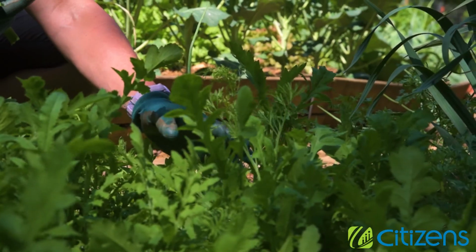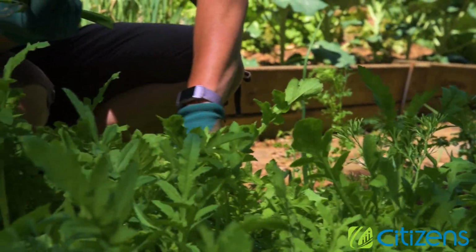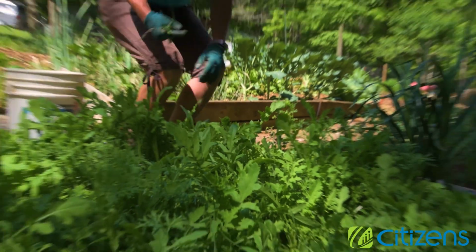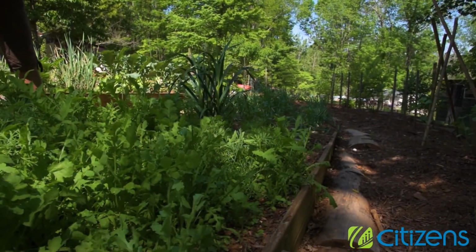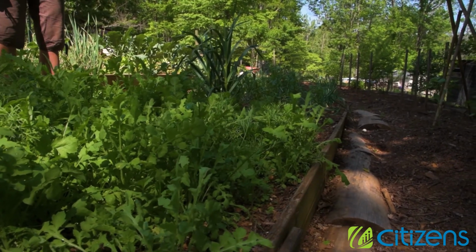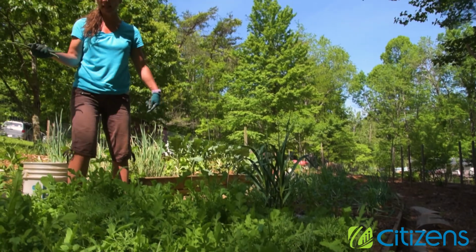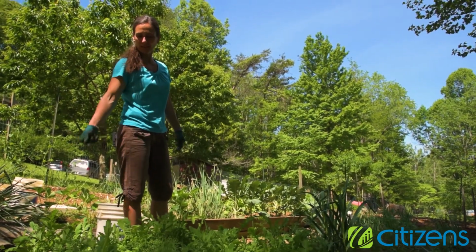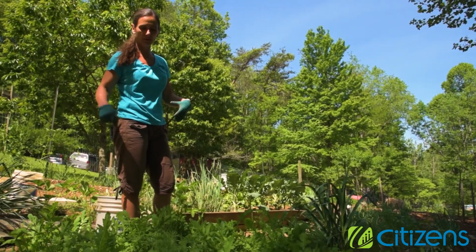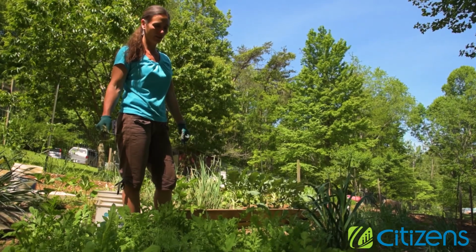I think this might be cosmos, but there's lots of different flowers in here that I don't know the names of. One of them is blooming. It's a tiny little sweet white flower there. I always love that look of such a variety of flowers all mixed together. So this will be really fun to have in the garden, and hopefully it will attract all those beneficial insects that we need for pollination.